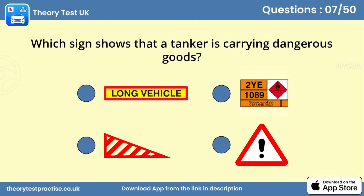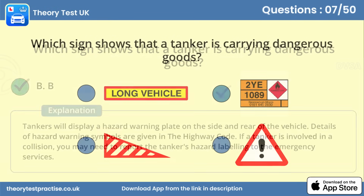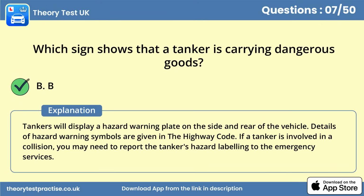Question 7. Which sign shows that a tanker is carrying dangerous goods? B. Tankers will display a hazard warning plate on the side and rear of the vehicle. Details of hazard warning symbols are given in the Highway Code. If a tanker is involved in a collision, you may need to report the tanker's hazard labeling to the emergency services.